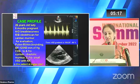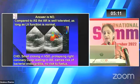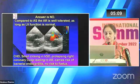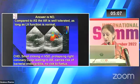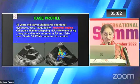So this is a 26-year-old lady who had a to-and-fro murmur, systolic murmur. And when we did the echo, the patient had, oh, sorry, the videos are not playing, a small VSD with AR. Oh my God, the videos are not playing. That was a beautiful thing.